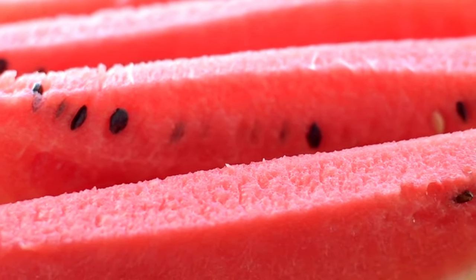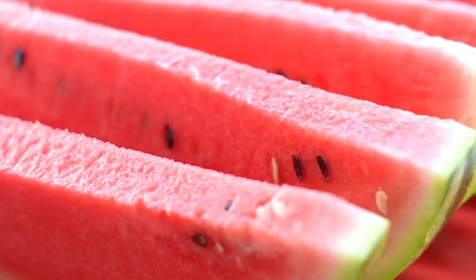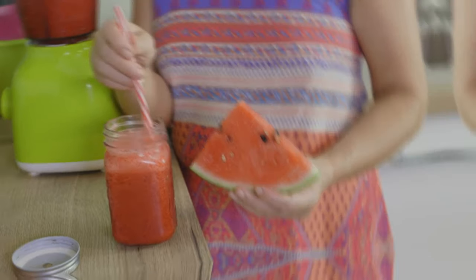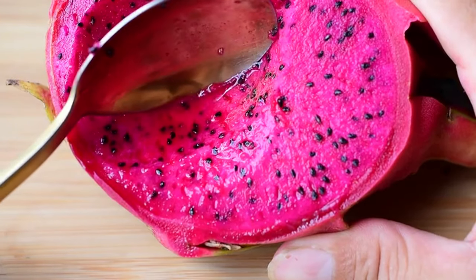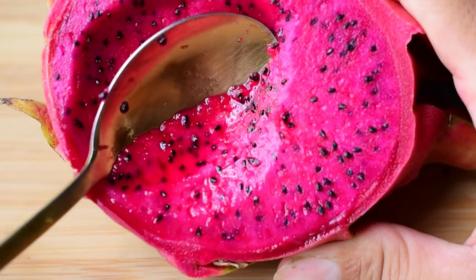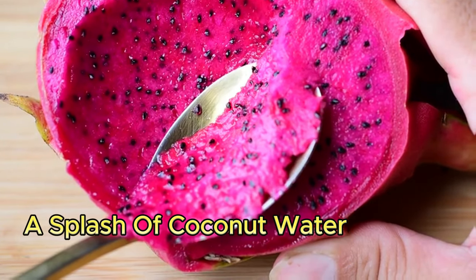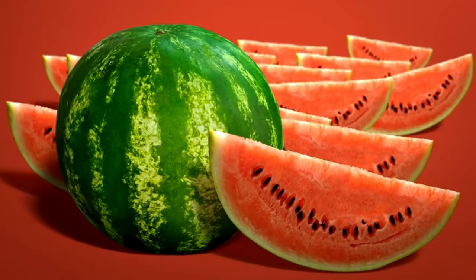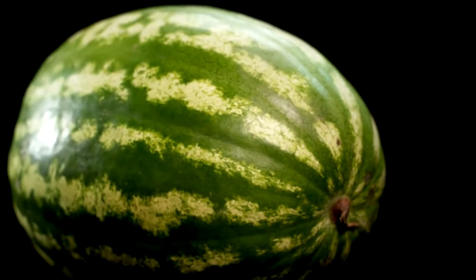Watermelon is a delicious and hydrating fruit packed with stem cell healthy nutrients. Here are a few recipes featuring watermelon as the main ingredient. I like watermelon. Watermelon smoothie: blend a cup of diced watermelon with a handful of spinach, a tablespoon of chia seeds, and a splash of coconut water. The lycopene in watermelon, along with the nutrients from spinach and chia seeds, can contribute to overall health and stem cell function. You guys sure like watermelon.